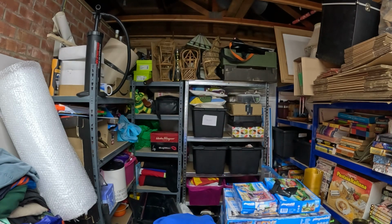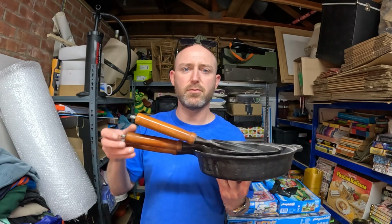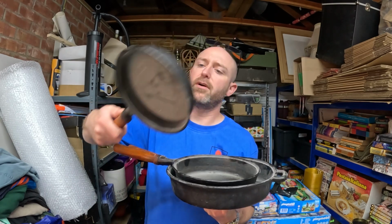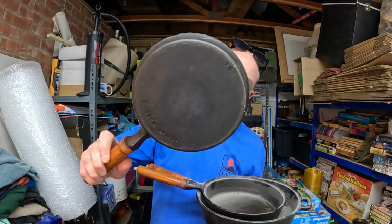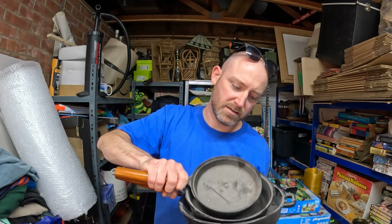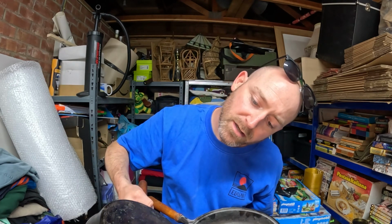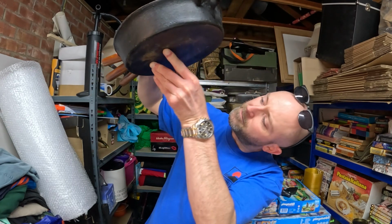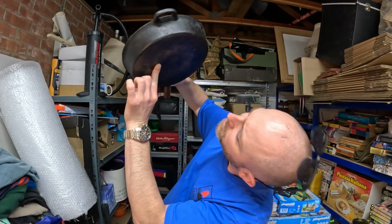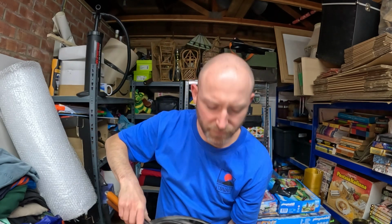Right then, these are pretty heavy, but I saw these 3 cast iron and wooden pans. Now, I'm not sure. See, that's got 6-inch skillet written on the bottom. This has got 8-inch skillet written on the bottom. 13. Has this one got anything written? God, I don't want to drop this on my toe. Bear with, let me put these 2 down.